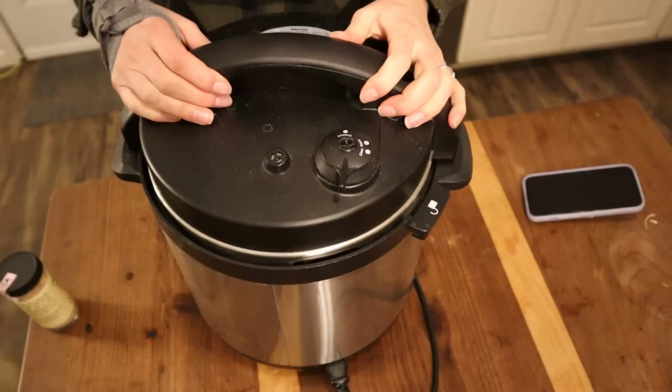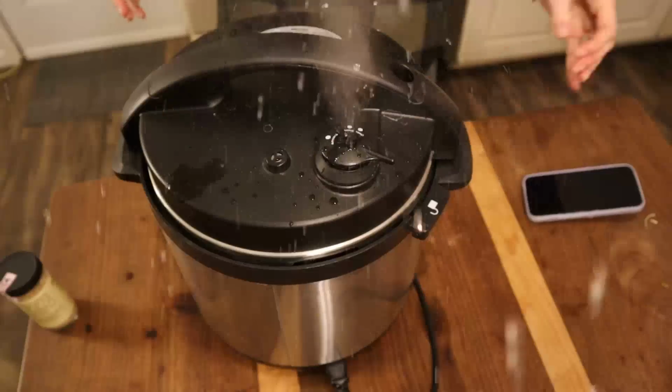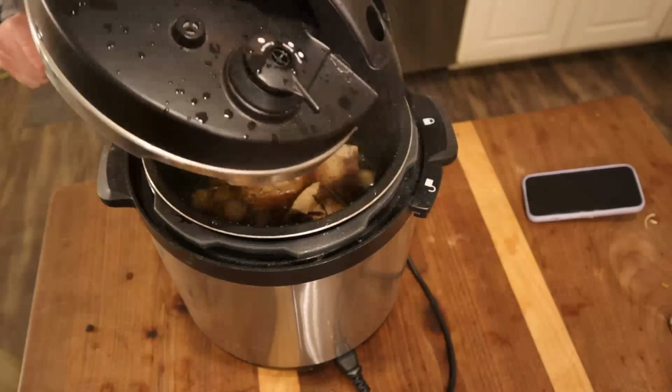Our sweet pork should be done. I'm gonna go ahead and vent it. Watch your face. And I did let this natural release for about 15 minutes.